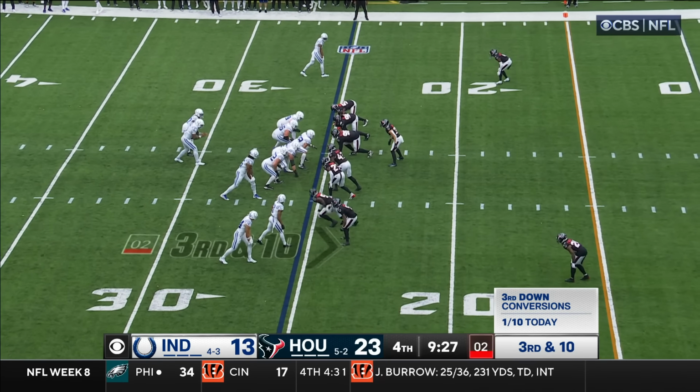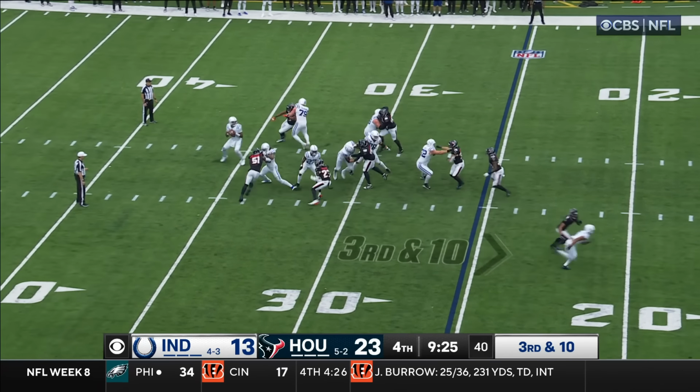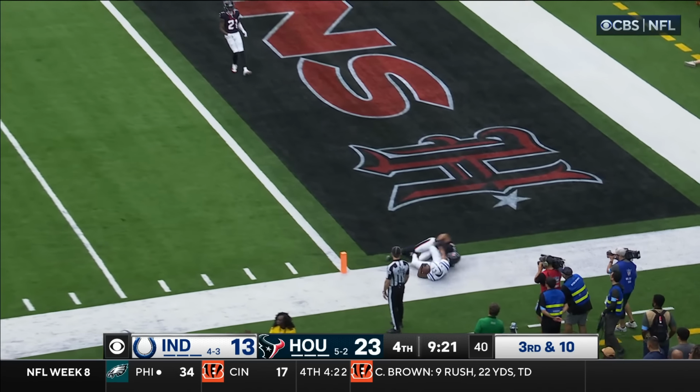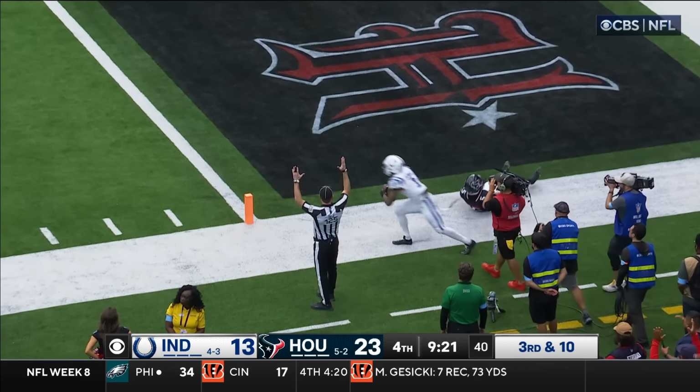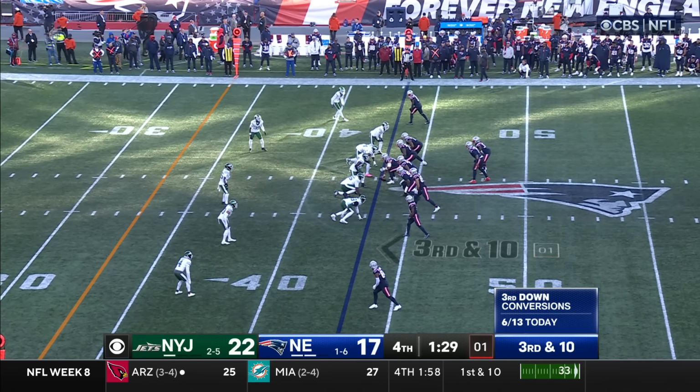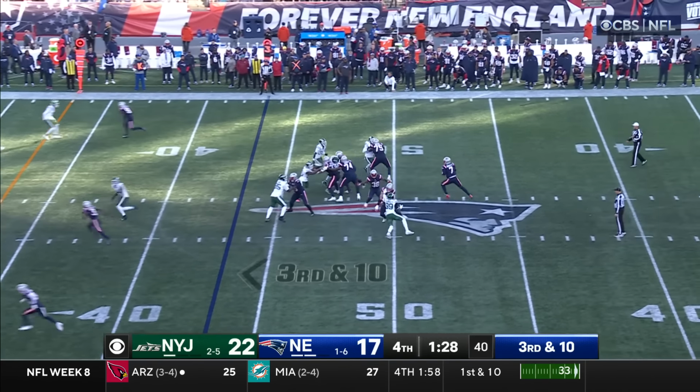Third down and 10. Richardson has Downs down there. Downs! He's got it! What a catch! To me, looks like they're going to drop out and play coverage. See what they've done on third down.